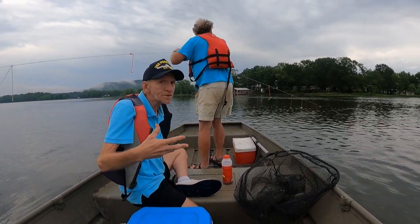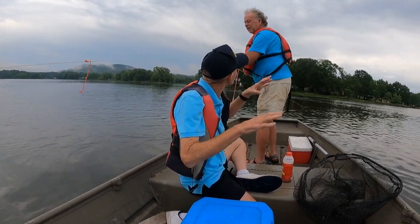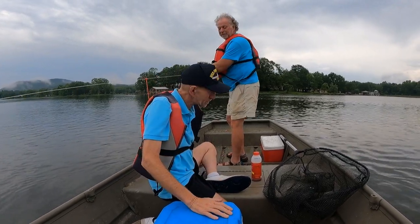I use it when I'm drifting for cats and it's windy. You can put it off the back of your boat and it slows your boat down. Right, that's the thing too. It just slows it down.